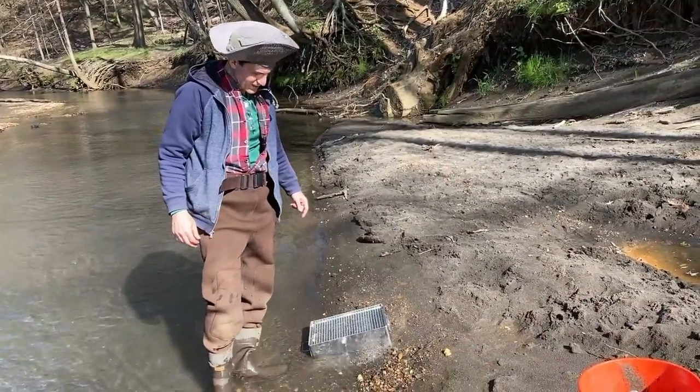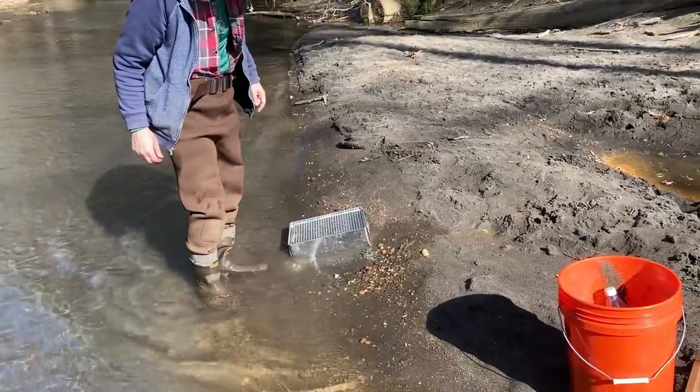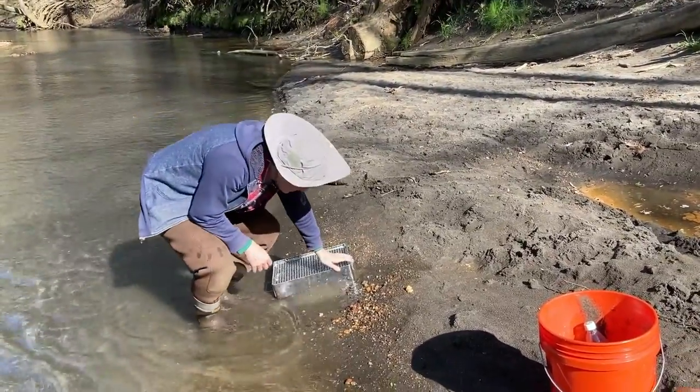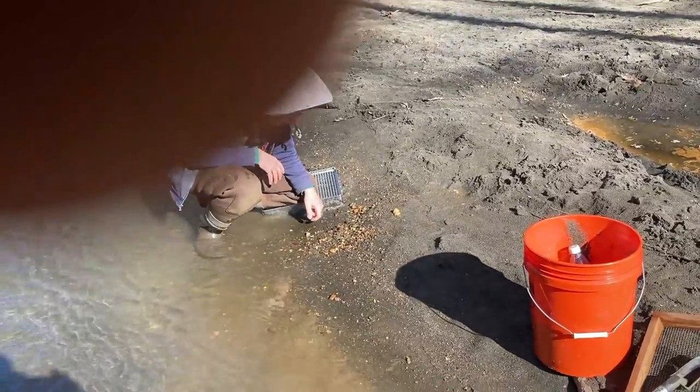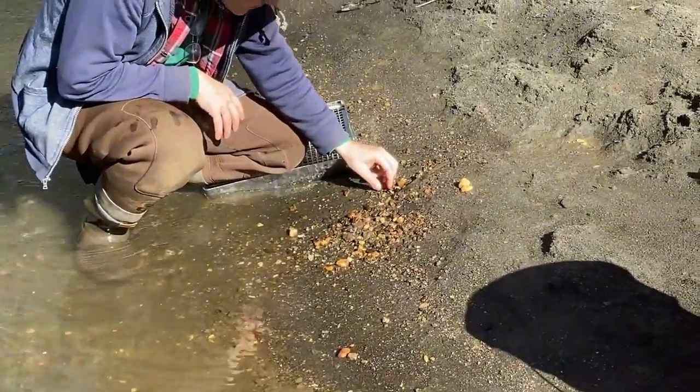So what you do is you put a little water on and you come back and look at it. Find the things they missed, because a lot of people don't recognize all the fossils that are here.